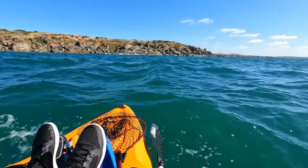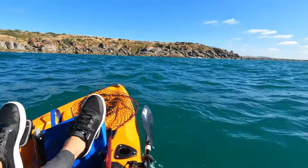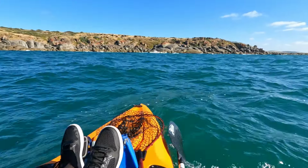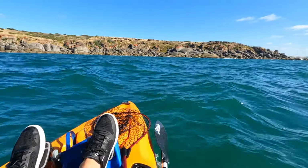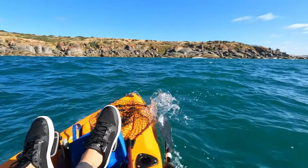Feeling a bit sick actually out there as well. Getting a bit seasick, so I know if that happens, it's pretty rough. So try and find somewhere a little bit sheltered. I might check around Granite Island and even go the other side, where hopefully it'll be a little bit more sheltered. But yeah, so far not much action at all. Quite disappointing actually. So I'll keep persisting.